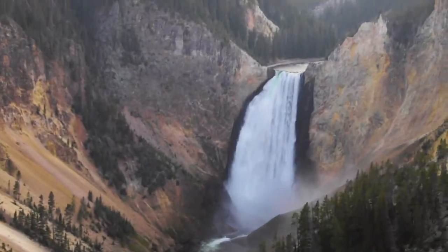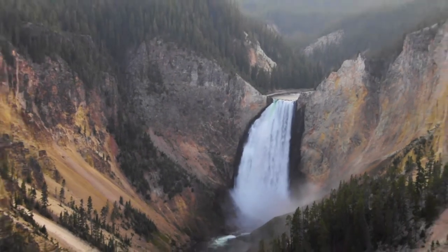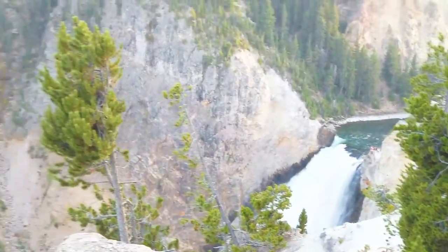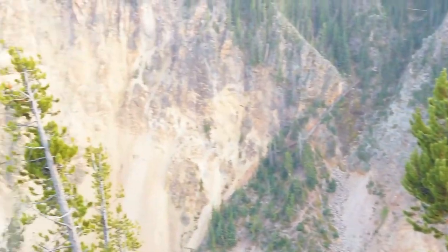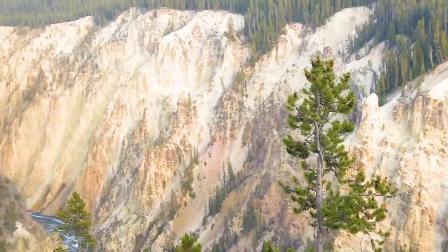We're still here. So we just got to a little lookout of the canyon, the Yellowstone Canyon and the falls. Holy moly, you guys have to see this. This is incredible. Whoa, check this out.